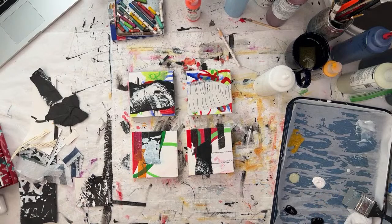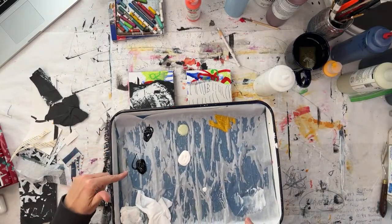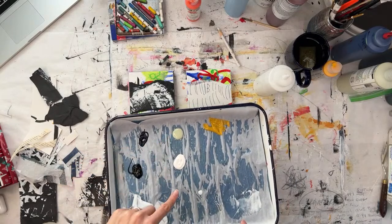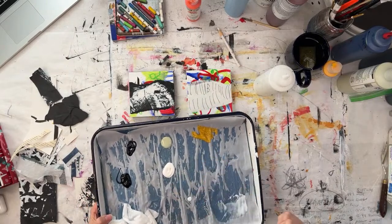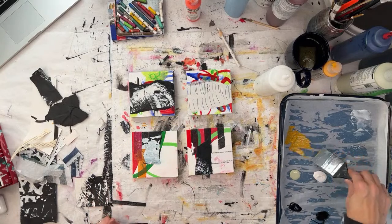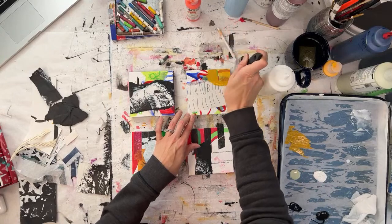Okay, so in my palette today, I've got some Payne's Gray, which is kind of like a navy blue, some Cobalt Black, Titan Green Pale from Golden, a mixture I have of white and some yellow ochre, and then just some straight yellow ochre. And let's just get some color here.